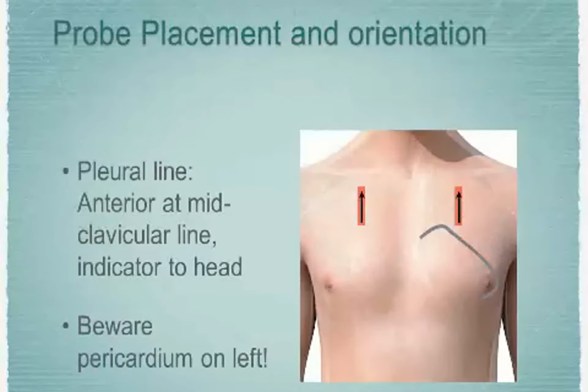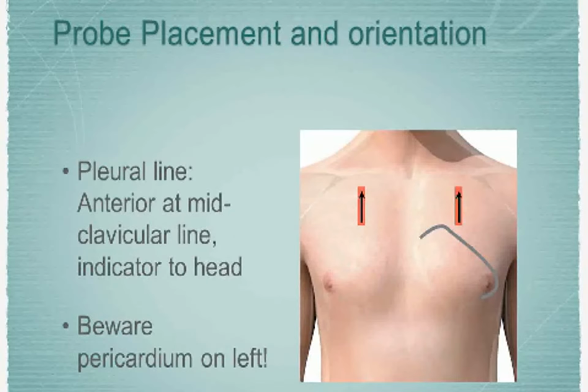You're going to put your indicator toward the patient's head and basically look in the mid-axillary line, and I want you to start up here right under the clavicles, sort of at the apices of the lungs, but I don't want you to stop there. Take another second once you've looked at that and slide down a couple of interspaces.